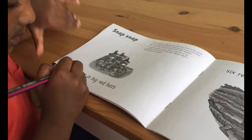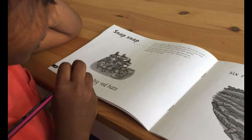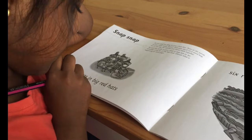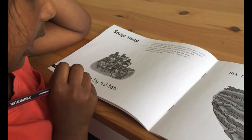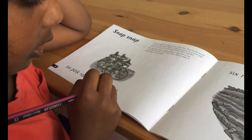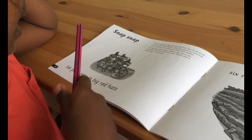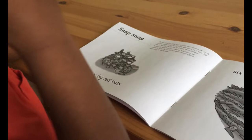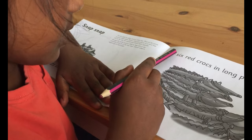Six. Pink. Rats. In. Big. Red. Hats. Can you count that? How many rats? 1, 2, 3, 4, 5, 6. Are they all wearing hats? Six.